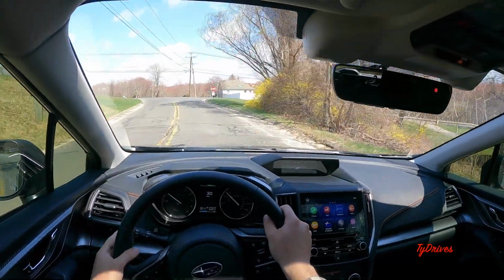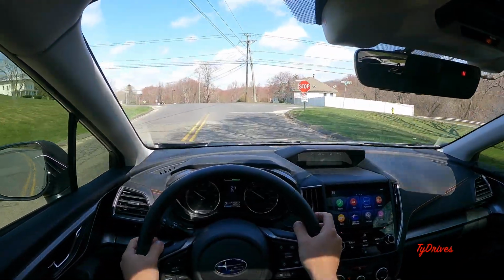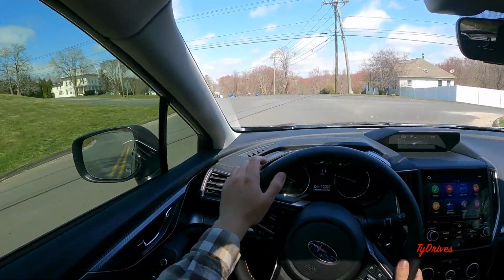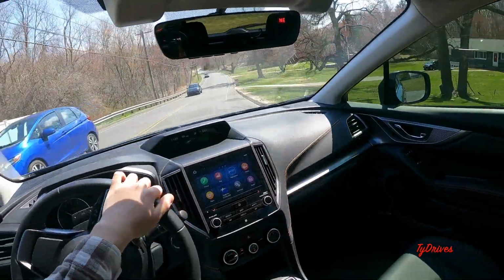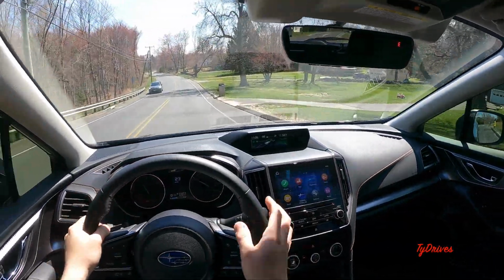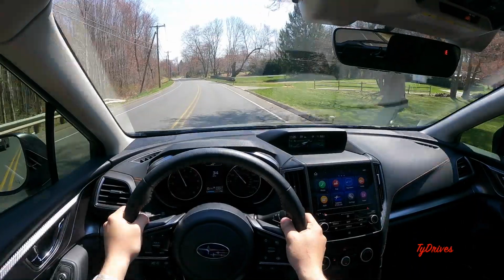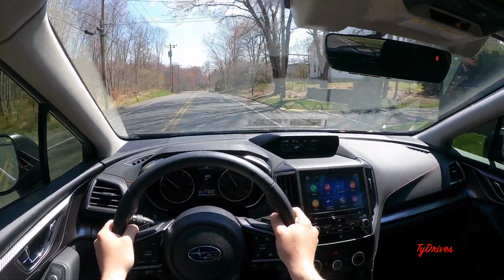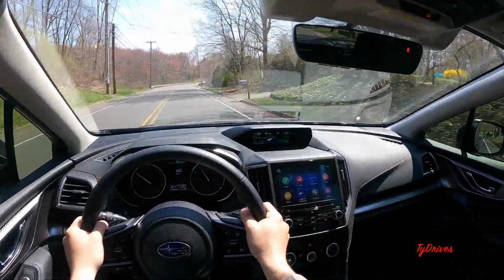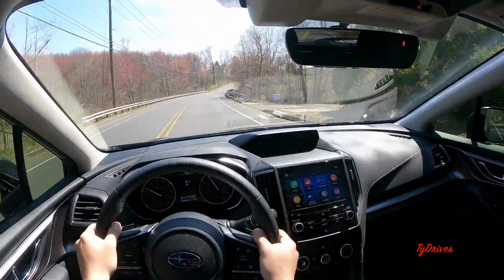Up here in Connecticut, Subaru's quite the popular brand, since mostly all their cars except for the BRZ are all-wheel drive. So Subarus are super popular up here. You'll see lots and lots of Crosstreks, Outbacks, and especially Foresters here. So it's super popular up in New England, and for a good reason. This is a really good car.